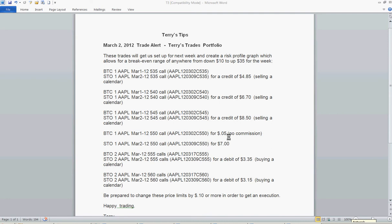Thinkorswim has a policy that if you buy back a short call for 5 cents or less, there's no commission on that transaction. But if you do it as part of a spread, you don't get the no commission feature. So we bought back as one trade, and as a second trade, we sold open 550 calls for next Wednesday, collecting $700.